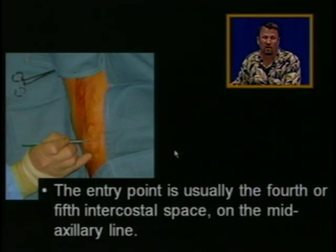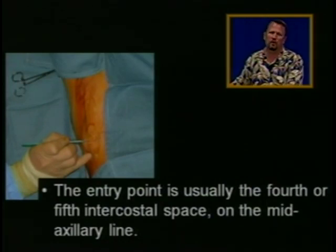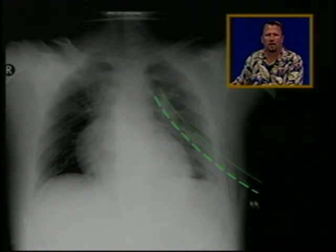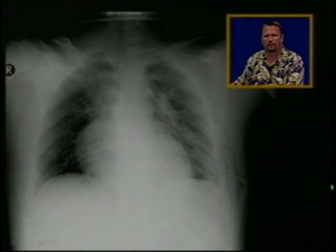Your chest wall has lots of nerves, and you don't tolerate chest pain very well. I assure you, these procedures are very painful. Pain control is essential to the successful performance of a chest tube insertion. I've drawn here, now the chest tube's on the opposite side, a little marker showing you where the chest tube is. Hopefully you can see that on X-ray. Someone's had a chest tube inserted to re-inflate the lungs.